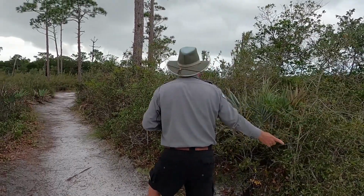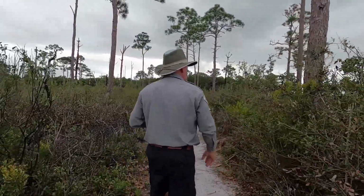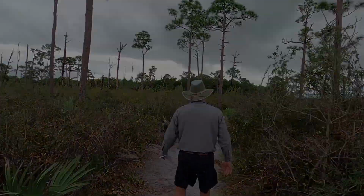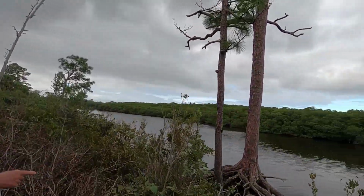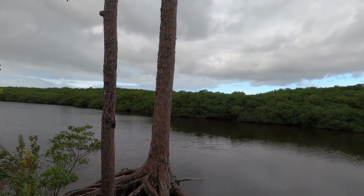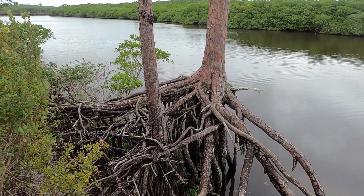This one, of course, just passed away. There's one right up here that in fact is alive. Totally out in the water. And yet thriving.